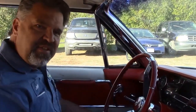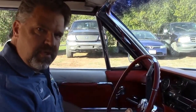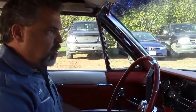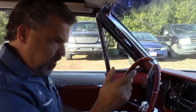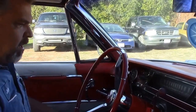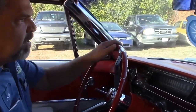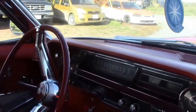Okay, we're inside the 64 Cadillac right now, the convertible. So what we're going to do is show how smooth it shifts and get an idea of the drivability with the odometer. We'll just start it up and I'll be quiet. See, nice idle. So we'll put it into drive and go for a little spin.